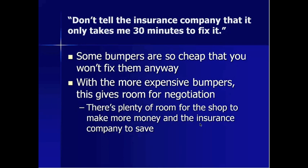My response to that is, number one, some bumpers are so cheap that you're not going to fix them anyway. If you've got a 2005 Honda Civic front that sells on the aftermarket for $40, and the insurance company is going to force that on you, then you're probably not going to fix that bumper. What we're looking to do here is provide some room for negotiation for the shop when the situation is a more expensive bumper. In most cases where the prices are in the range of $250, $300, $400, there's plenty of room for the shop to make more money and for the insurance company to save money.